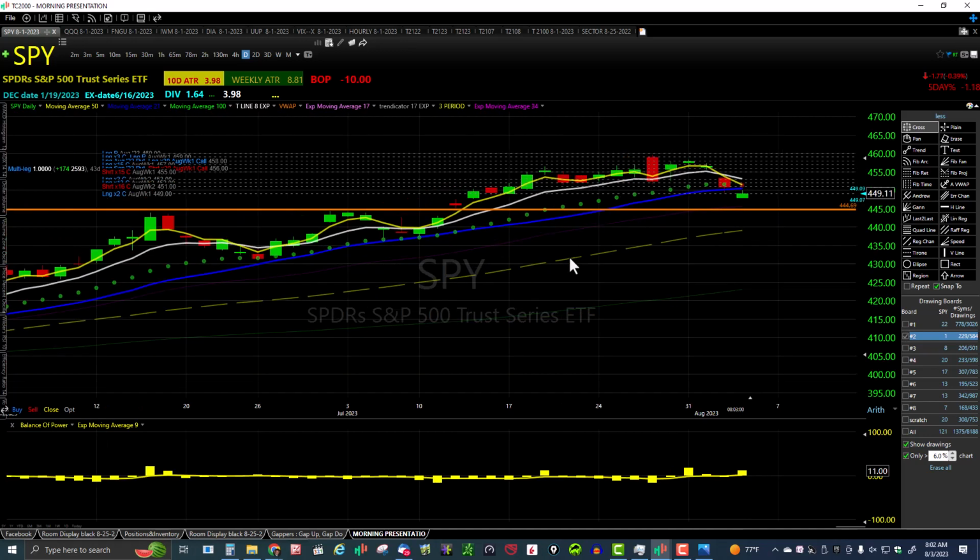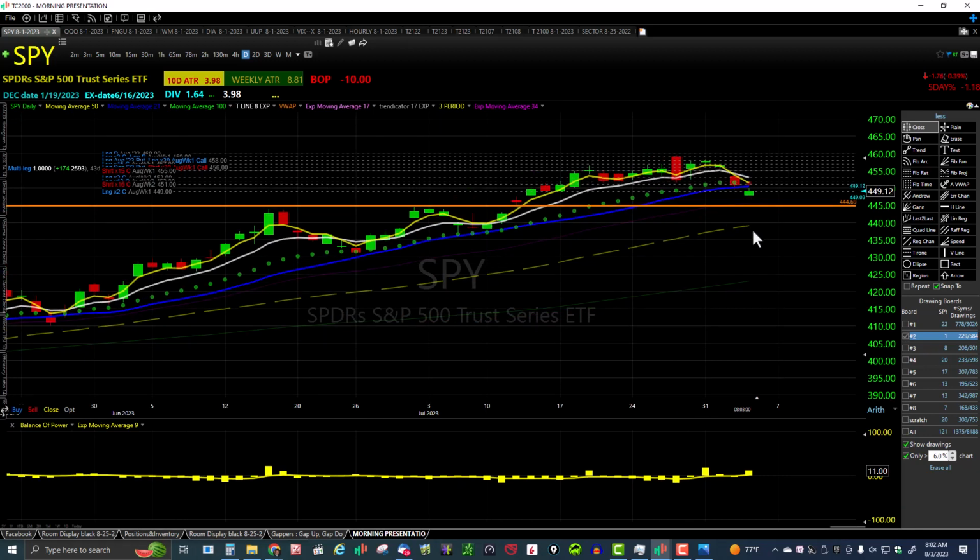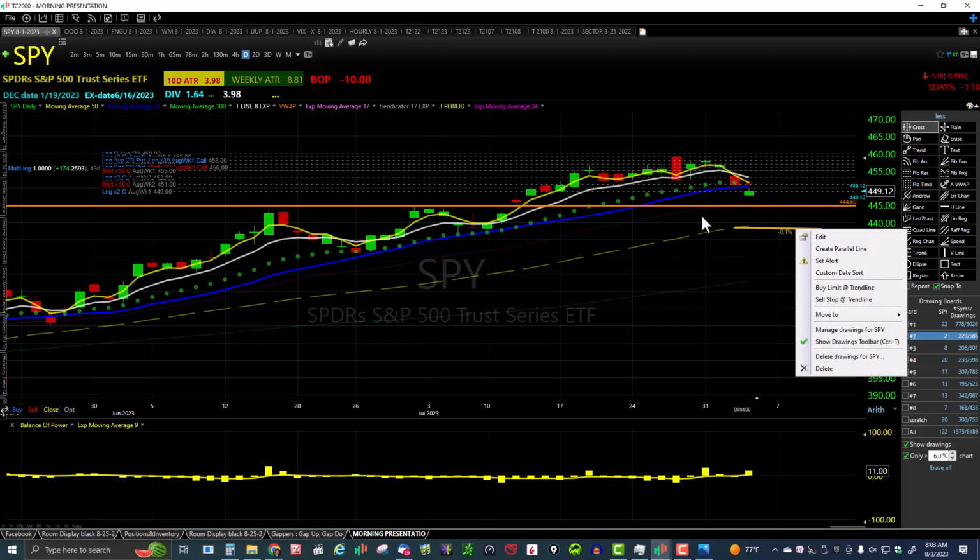Now I don't know if it's going to happen, but I'm looking for them to create the neckline over the next 12 days, maybe even sooner, for a possible head and shoulders pattern. That would require us to probably come down to an area right about here, the left side of the neck, somewhere around 437 or so. We'll see what happens.